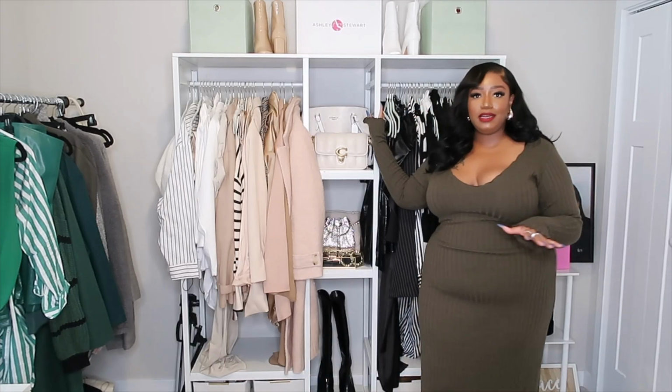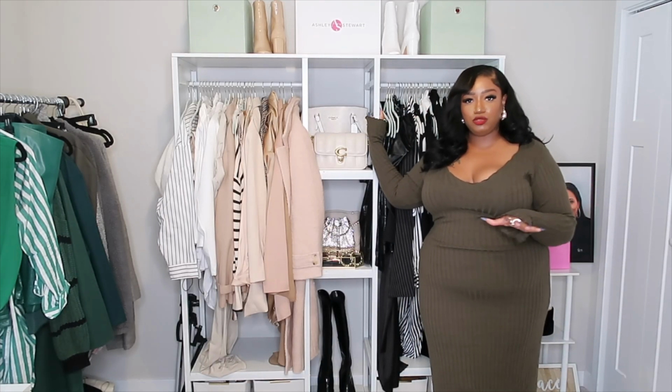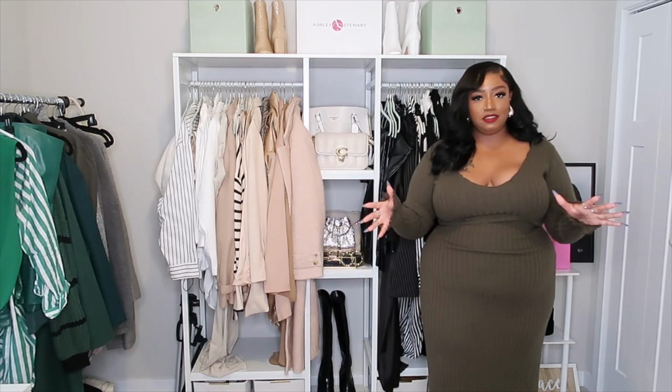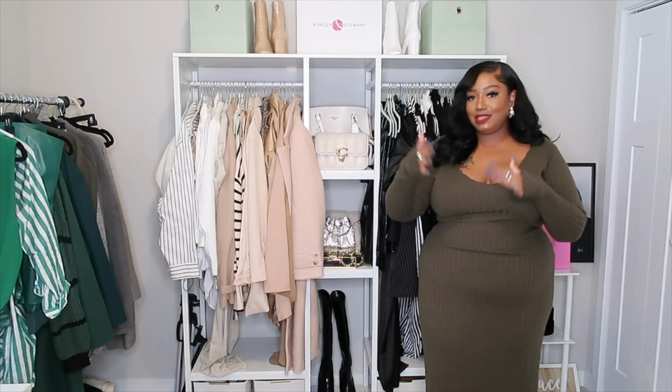So what I decided to do with the wardrobe was to color coordinate some of my favorite pieces that I have been prioritizing right now, which this is nothing new.